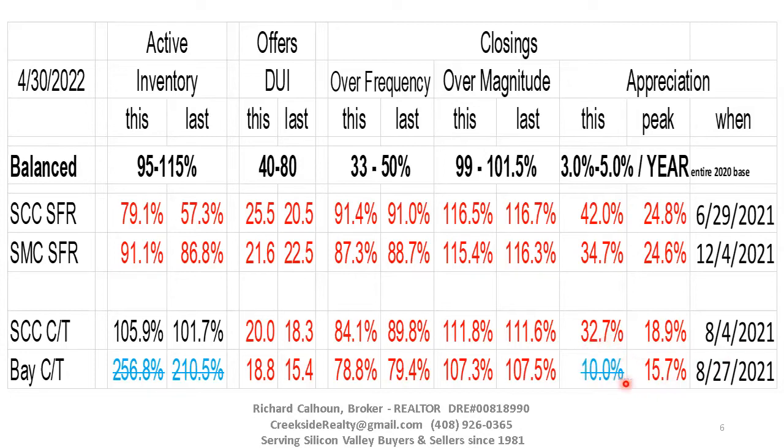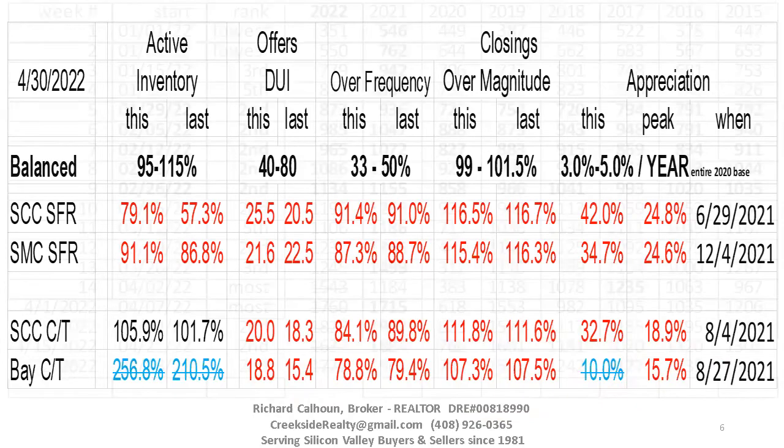And the Bay Cities has actually gone down. Last year it was at 15.7. This year it's only at 10. So they've actually lost, on paper, the median for that micro market area, 6% of the value. But I suspect it's more to do with the market mix of what's coming on the marketplace, because when you only have 18 days of unsold inventory, you do not expect to be seeing any price depreciation at all.